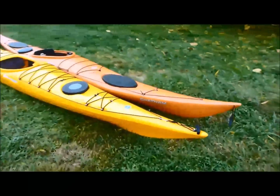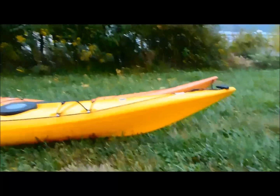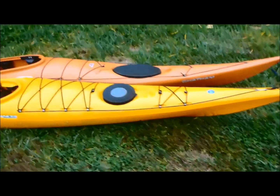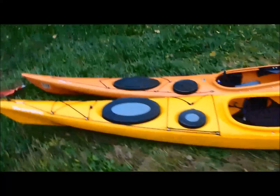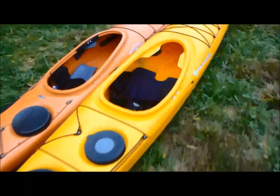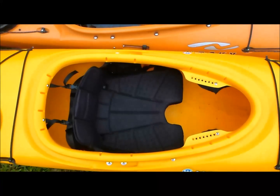But where the Necky has that high bow and a little tip up in the stern, you'll also notice that it drops quickly in the bow to a lower foredeck and stern deck when compared to the Tempest. So the advantage to the Chatham is that there's almost no noticeable wind interference. But the advantage of the Tempest higher deck is more storage space. So Necky added an oversized oval bow hatch where most boats, really the Tempest included, use this smaller round deck opening. So the bigger opening on the Necky helps gain access, but the Wilderness is still more packable.